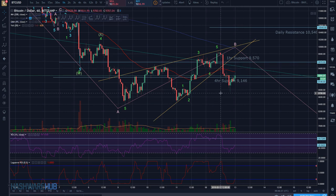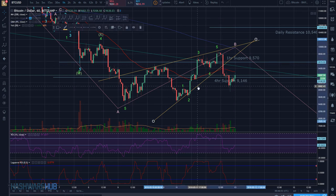And the ascending wedge, one of the ways you could have looked at it, you could look at it where there's like a 1, 2, and we're looking for a 3, 4, 5. That didn't really happen all that much, but what did happen is as we were coming to the bottom of the ascending wedge here, we did pierce right through it. So I don't really think it was an ascending wedge all that much.